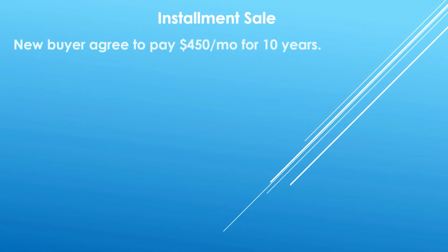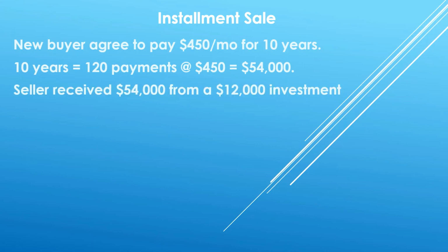So the buyer took their offer, they wrote it all up, they wrote a contract. So in 120 months' time, that's 10 years, they're going to receive $54,000. Now, if you remember, they only paid $12,000. Folks, that's a $40,000 profit.